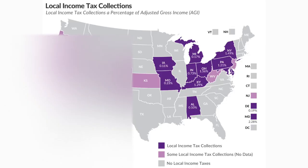These taxes can be as low as 0.1% in a state like Alabama, or as high as 2.28% in a state like Maryland. The other possibilities for local income taxes can be considerably less than 0.1% or non-existent.